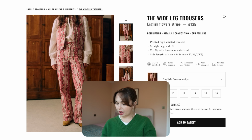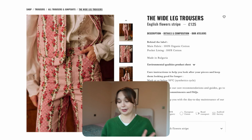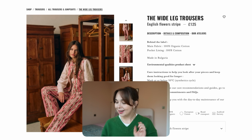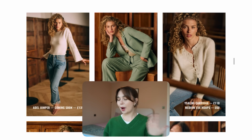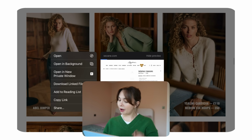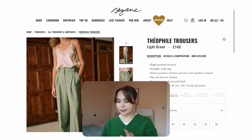This pattern, the wide leg trousers and the Tadeo jacket, this is a bit much even for me. You know, you guys know I quite like my boho style. I quite like something a little bit out there. This is a little bit too much. I think I would like this on a pillow. I've said this before about some Sézane prints. I would like this on a pillow in my bedroom, but probably not on a pair of trousers. But if you like it, it is quite cool. It's definitely unique.